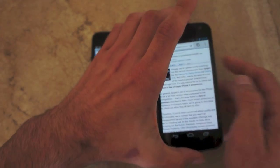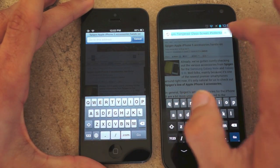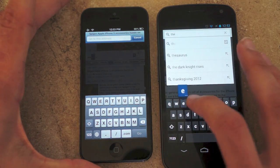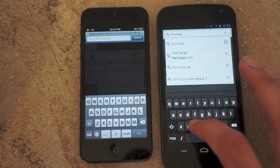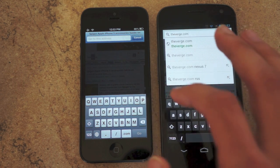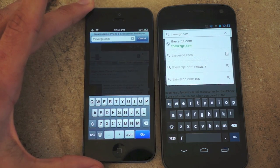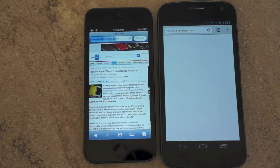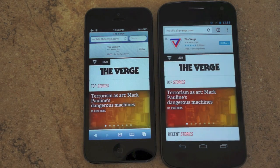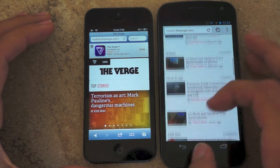Yeah, we're going to do another speed battle. So we're going to go to the Verge. And then that's going to load up the mobile web. But I'm going to go to the desktop right after that. So the Verge on both. And we're going to press go. And the Galaxy Nexus is done again. So that was very fast.